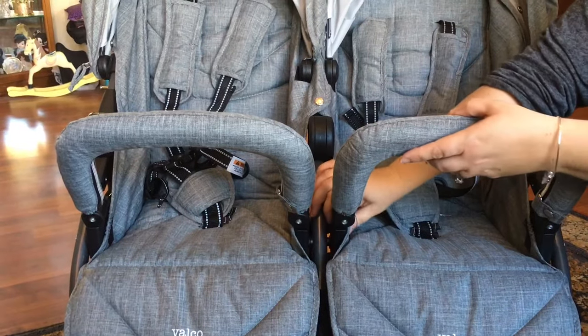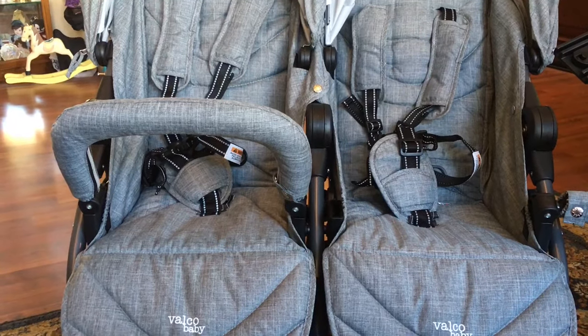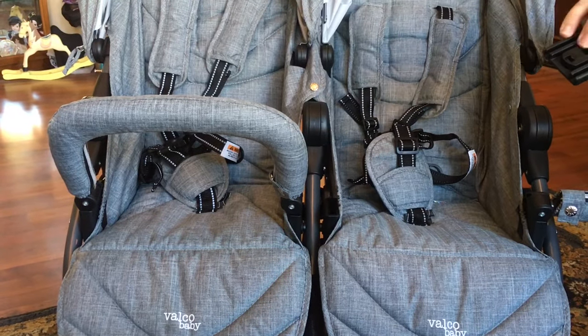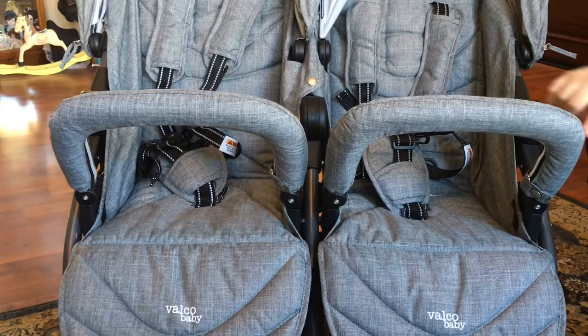Another feature is a swing away bar, you guys. If you push the button here and pull out, you have the swing away option. My girls typically just climb in over the bar, and we don't usually open this, but if you have a child who's asleep or a younger baby, this is a nice feature to have. And it just snaps in.